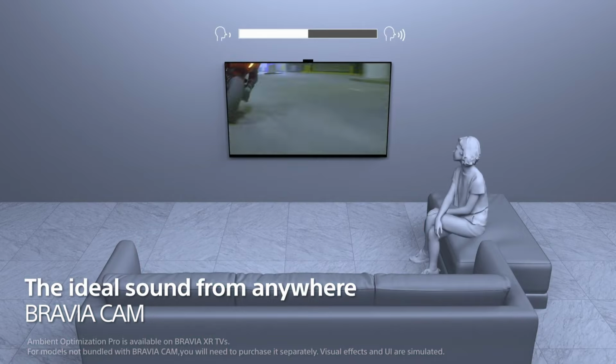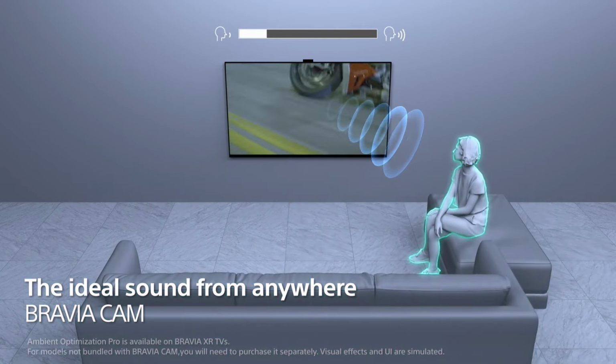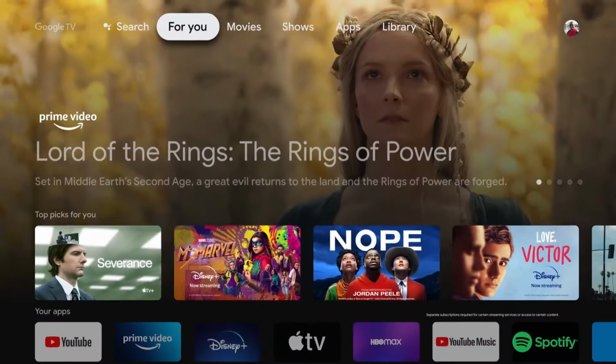The A95L is very expensive, so if you want a Sony OLED specifically for its processing capabilities, the Sony A80CL OLED is much cheaper. Still, it's a big step down in brightness and color vibrancy.